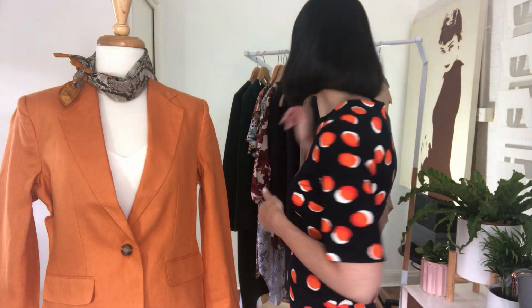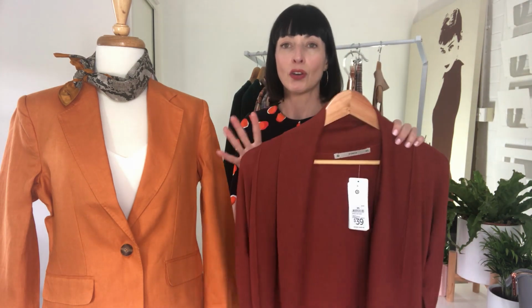If you are looking for something a little bolder in your combination, like the navies, another one to think about is also introducing the rust. And you saw this last time. This is a cocoon cardigan from Target. However, I just want to show you the colour combination here.